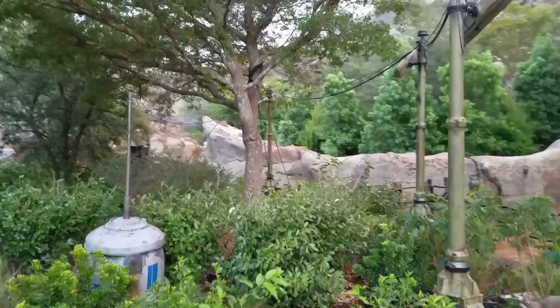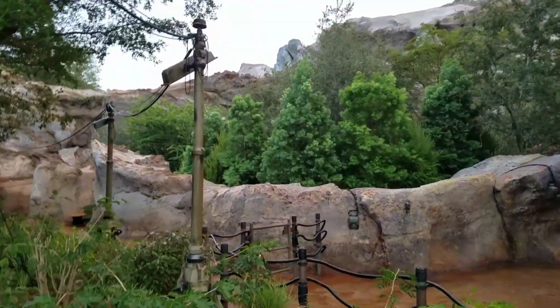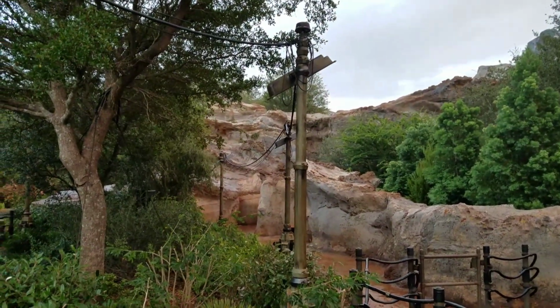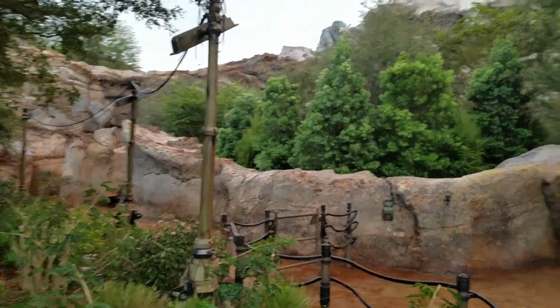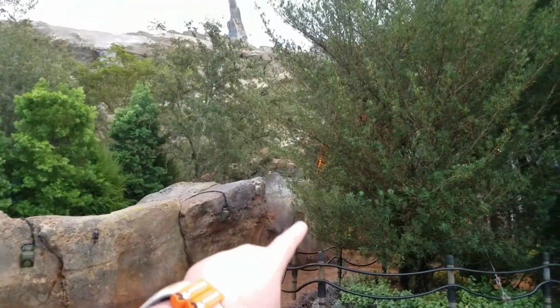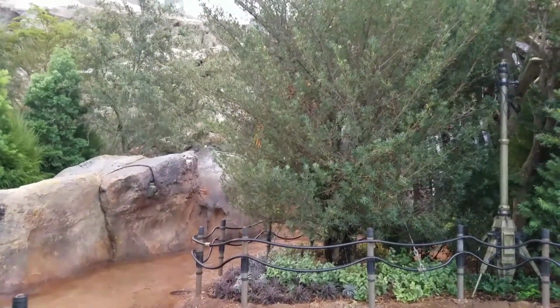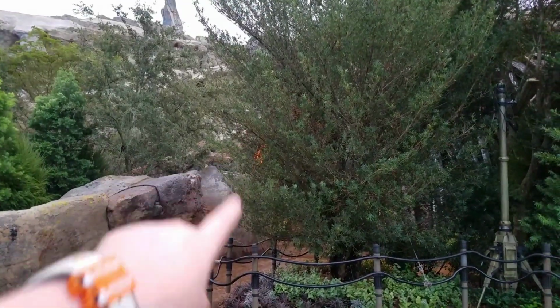Over here, I can see a little bit of where you'll go back. It's really cool because all this area is done and everything, and there's a lot more rock work and trees and vegetation back here you just can't see yet. I'm gonna see if I can get this real fast. This is where you'll head to the indoor section. You see that little orange ring? I'll show a photo of what the aerial view looks like of that. This is where you're gonna head in for the ride to the indoor section.